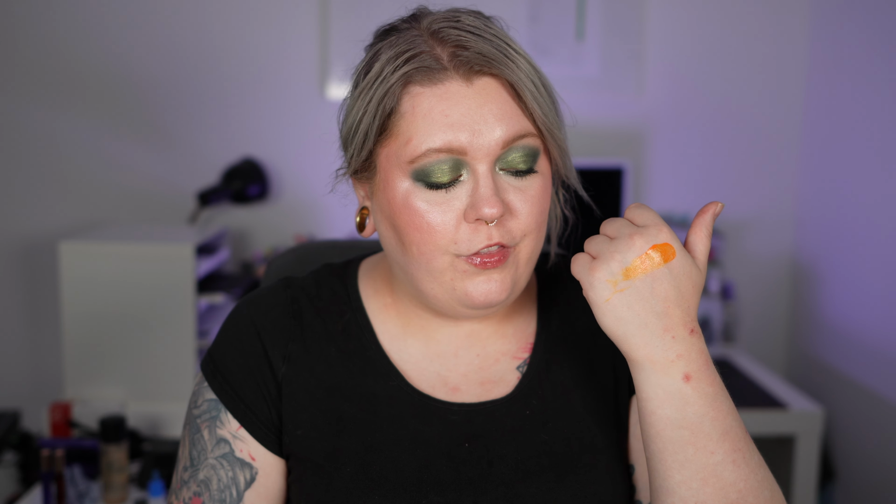I don't know what this is, but it has a green undertone to me. And on my face, it looked so fucking bad. It looked like I'm bruised. Like someone hit me in the face. Someone just, I don't know, gave my cheeks a permanent hurtful glaze. I'm actually even thinking of removing this shade out of the palette because it is so bad.